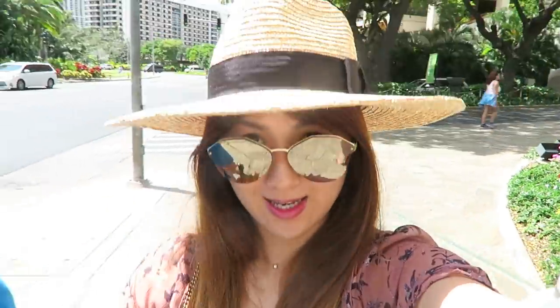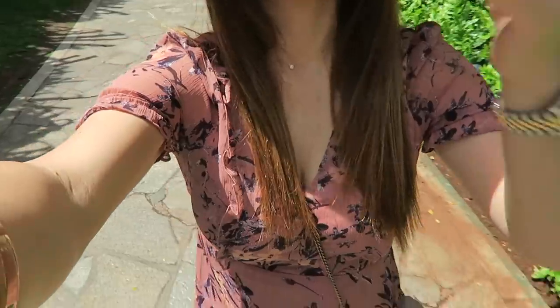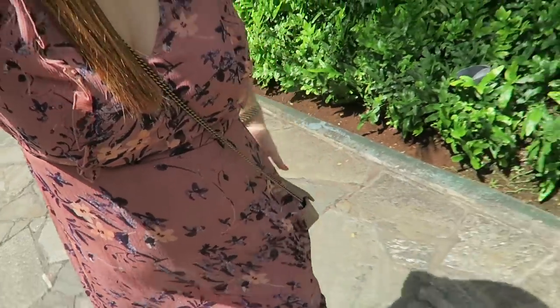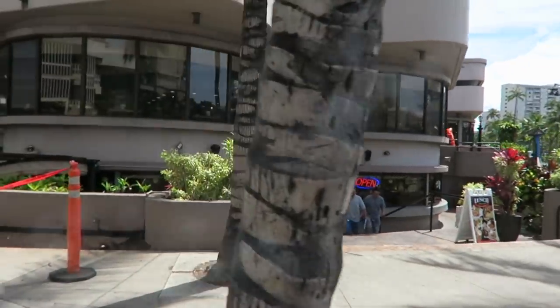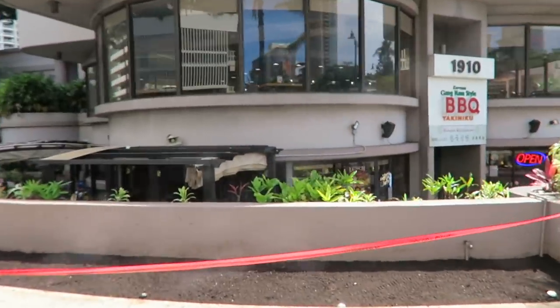And this is what I have on today, the hat I've been loving so much, and these new sunglasses from Prada, love, love, love. This pink dress that's midi length from Express, really pretty. And today I am bringing my super mini. Look at the restaurant. It says Gangnam Style. That's a Korean restaurant.